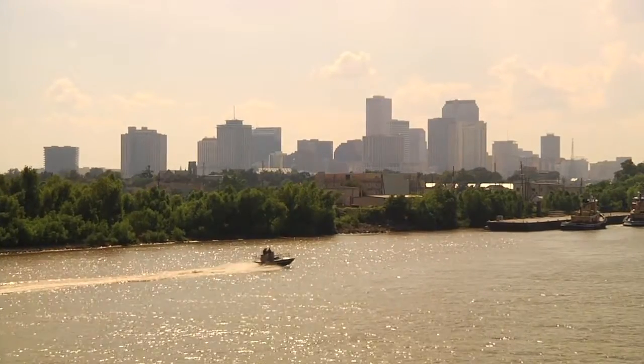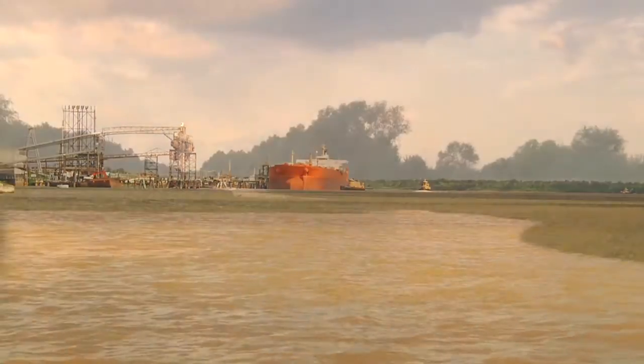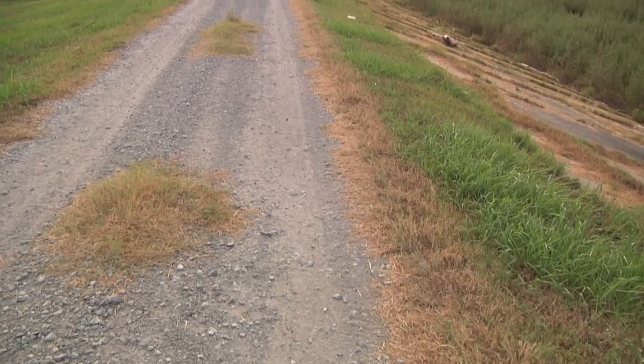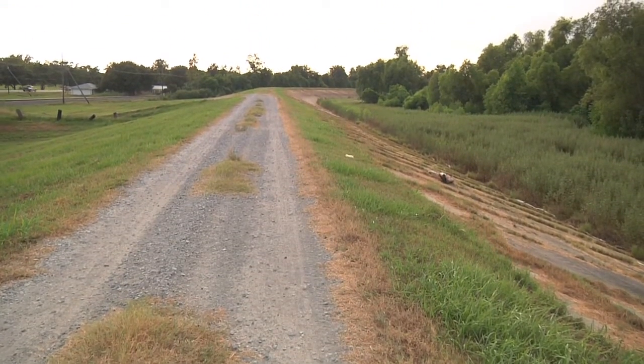So the Mississippi River used to be largely uncontained. The state of Louisiana used to actually build land from this river to the tune of almost 1 square mile a year. After the 1927 flood, it was decided by Congress and the Corps of Engineers that levees were going to be built adjacent to the river to prevent additional riverine flooding.